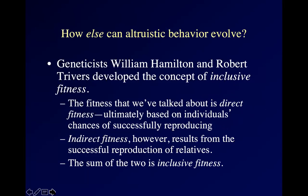One more way that you can get the evolution of altruism. Hamilton and Trivers developed a concept called inclusive fitness. Inclusive fitness is the sum of direct and indirect fitness. Direct fitness is the type of fitness we talked about in the first third of the course. It's represented by all those letters W, right? It's the relative probability of reproduction among a set of individuals that have a particular genotype. So we've talked about that at great length.